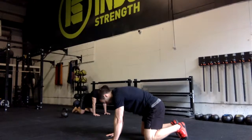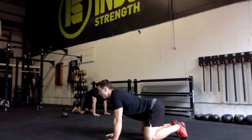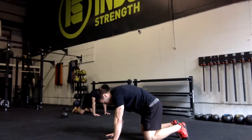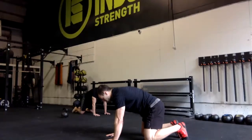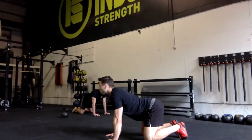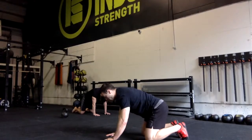And try to feel all of the segments of your back moving. Many people have some parts that move well and other parts that don't move as well. And so it's on you to make sure that you're trying to get motion from all the different parts of your back. All right, that should be good.